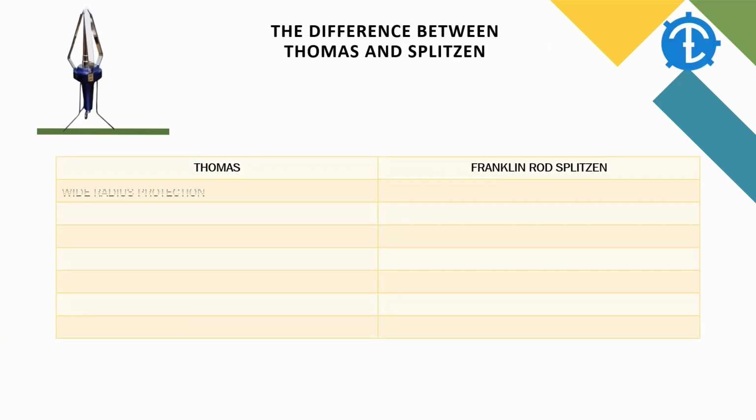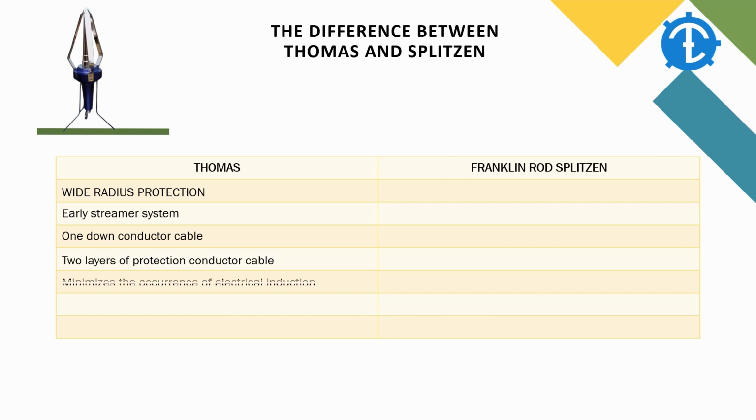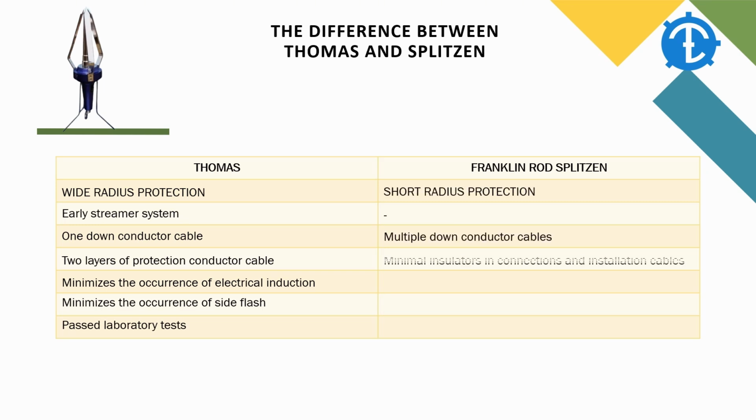The difference between Thomas and Splitzen. Thomas has wide radius protection, early streamer system technology, with one down conductor cable and 2 layers of protection conductor cable, minimizing the occurrence of electrical induction. It minimizes the occurrence of side flash and has passed laboratory tests. Conventional Splitzen has short radius protection with multiple down conductor cables and minimal insulators in connections and installation cables.